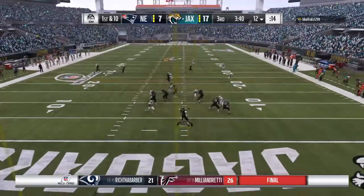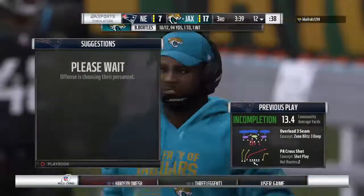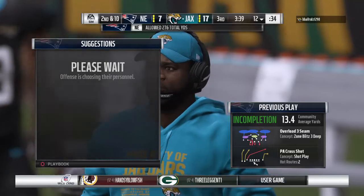Throwing now is Bortles, and his throw is going to be incomplete. The intended target, the tight end, Austin Seferian-Jenkins. That'll bring up 2nd down.